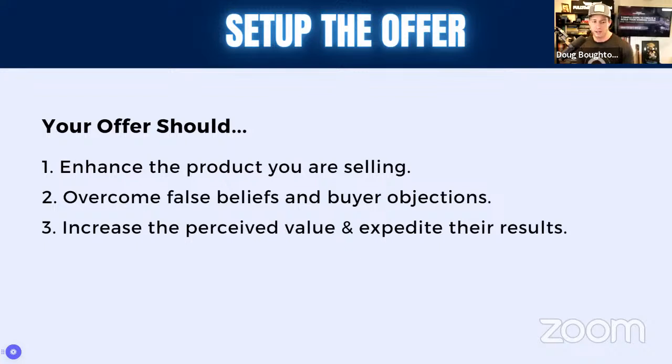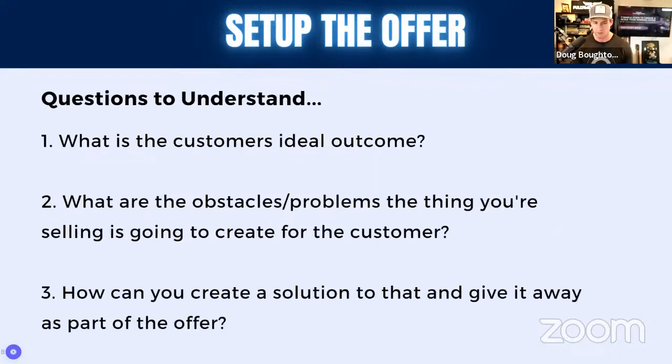They turn it into a very exciting offer that people love. So here are some questions to understand. What is the customer's ideal outcome? What are the obstacles or problems that the thing you are selling is going to create for the customer? And how can you create a solution to that and give it away as part of the offer? So start thinking about this right now. What's your offer? What's the problem it's going to create for others?